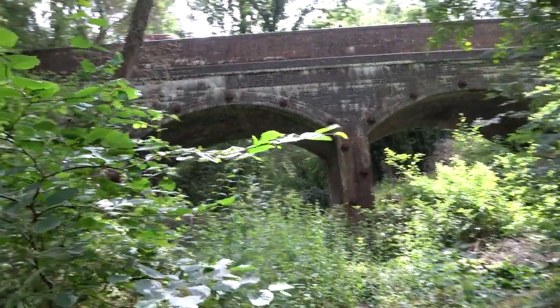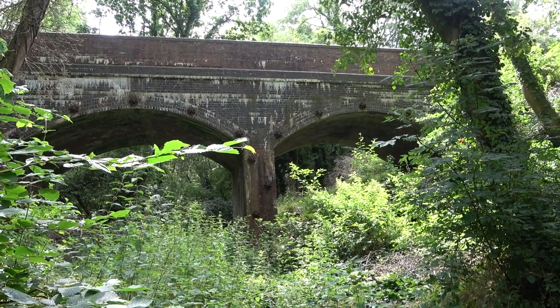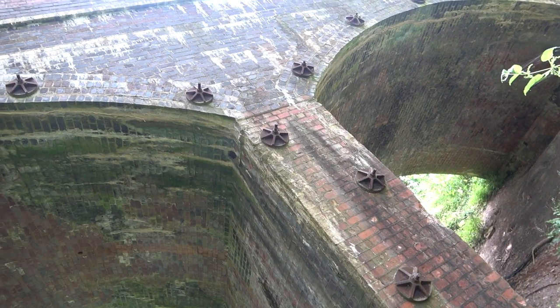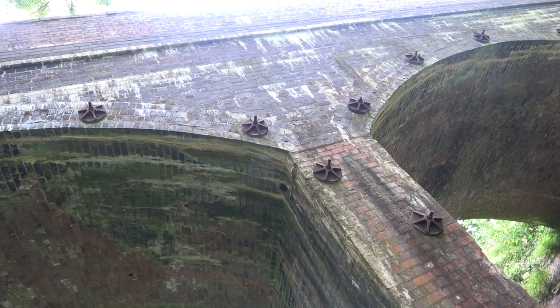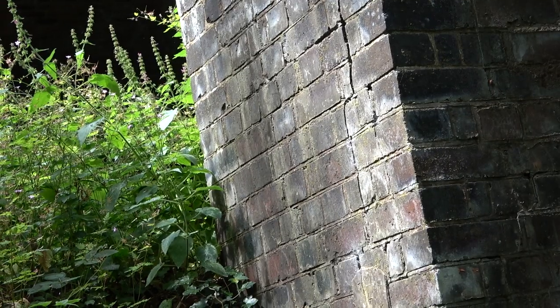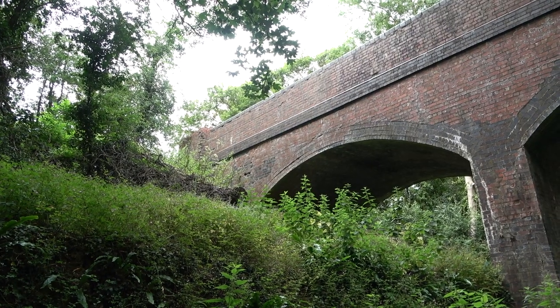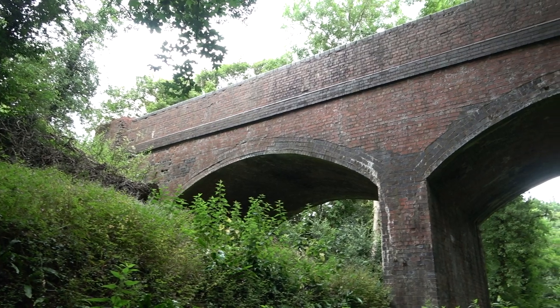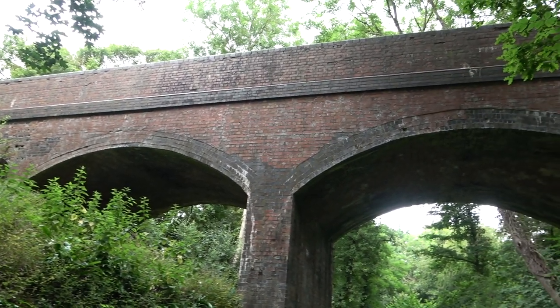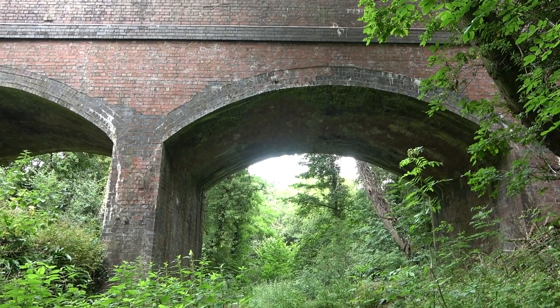One road bridge. In need of a bit of TLC by the looks. I wonder if they go right through. No. So they must be anchored somewhere inside. I couldn't imagine they would have drilled right the way through there, to be honest. A bit specialised. Yeah, nice bridge.